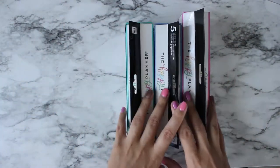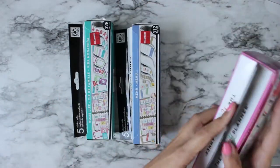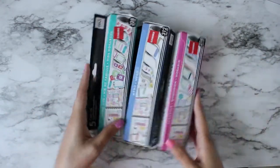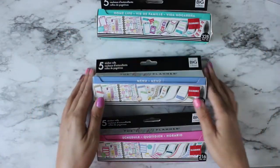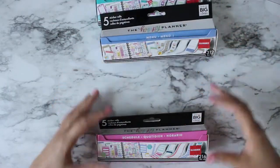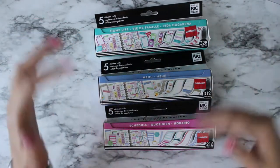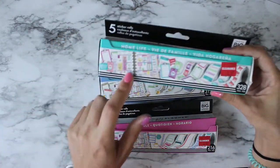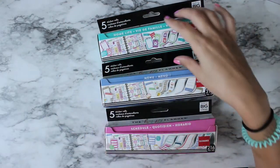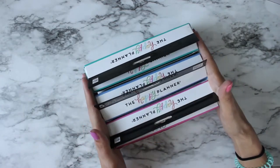And then these, I have one box of these sticker rolls, and of course, being on clearance, I just thought you can't beat $4 a box for these. I don't remember how much these were normally, but $4 a box. These are the Home Life, and then I got the Menu, and then I got the Schedule. I really like functional, productive planning, and that's what these sticker rolls represent for me. If I need a sticker real quick, bam, I know exactly which roll to go to, and you can grab just the sticker that you need. I really liked the idea of these when they came out. Granted, sometimes they're a little hard to store, but they're still super cute, super functional.